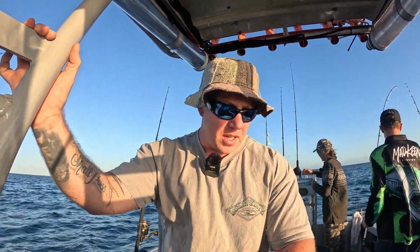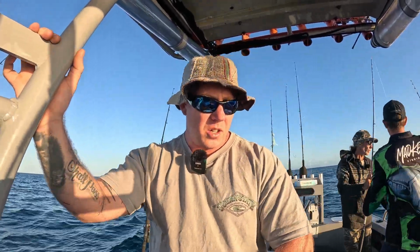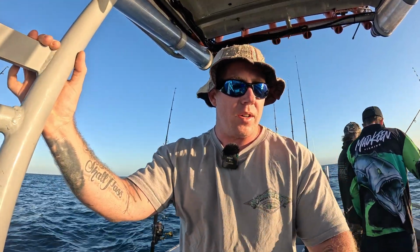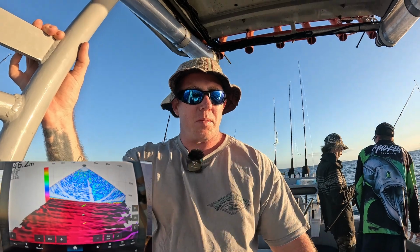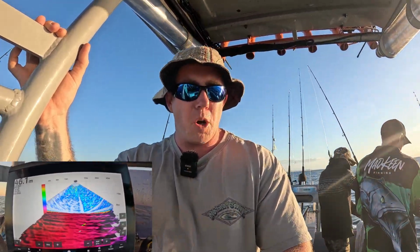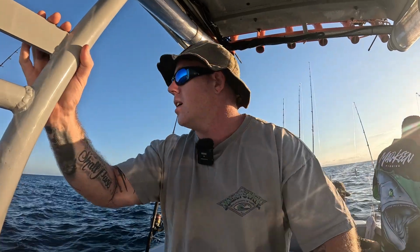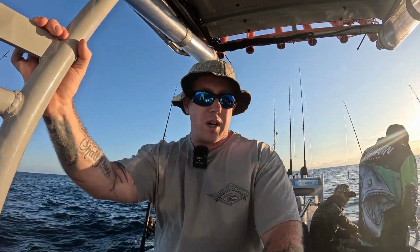Just having a look around on the sounder for some fish now. Got a new Panoptix transducer on as well, which is a full 3D. I'll show you that. It's pretty good. Shows you the whole bottom, and you can find bommies and everything a lot easier. Goes like 45 metres out each side. So yeah, we're going to see if we can find some reds or nannies.